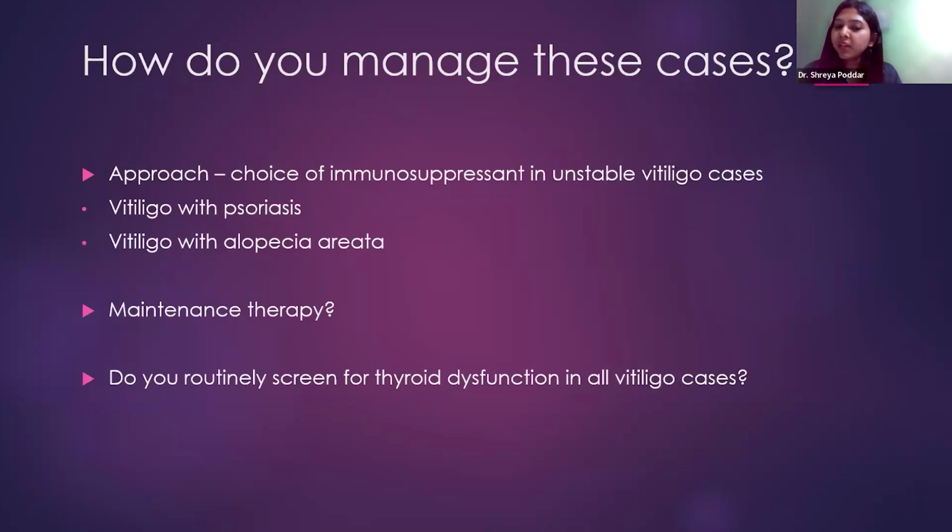Sir, screening for thyroid dysfunction, your take on it? Sir, you are on mute. Am I audible now? Yes, sir. I do, if it is a very early onset of vitiligo, if there is strong suspicion of other autoimmune conditions, or if there is a strong family history. But frankly speaking, anti-TPO antibodies never help you. They only indicate the autoimmune association of a condition, unless there is a very high titer of TPO, probably beyond 300 or 400 or sometimes 500. We hardly have to do any intervention. So I usually refer them to my endocrine friends if the titer is very high.